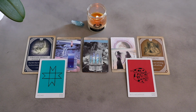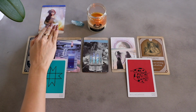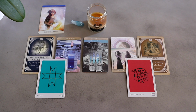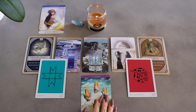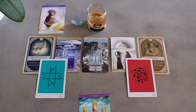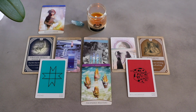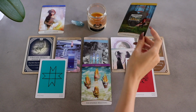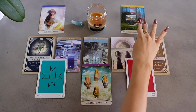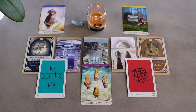The next few cards that we have is Behind a Mask. Hopefully you guys can see that up there. And then we also have Ascended Masters. It's a very powerful card to come up. Hopefully you guys can see. I'm going to slightly overlap those two so you guys can see the Ascended Masters card. And then the other one is a consciousness of lack. This coming up is very, very powerful. That has a lot of meaning right now. So let's get into what all of these mean.